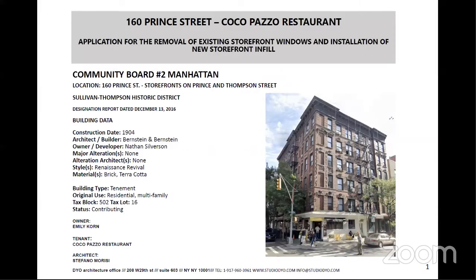So the project regards the storefront on Thompson Street and Prince Street, which now is a restaurant. And it regards the enlargement of these already operable windows just by making them taller and lowering the sills, the brick sills, about 24 inches from the ground. Now, we're in the Sullivan Thompson district, and the building in question is a 6-story Renaissance Revival style New Law tenement, and it was built in 1904 with red brick and terracotta details.